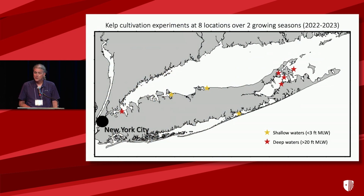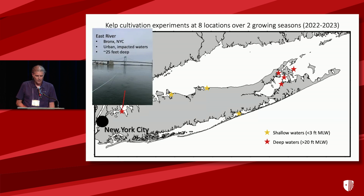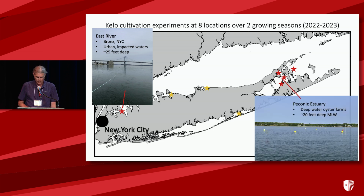So to quantify nitrogen bioextraction, we conducted kelp cultivation experiments at 8 locations over 2 growing seasons in 2022 and 2023. The locations are shown with stars on this map, and they span the gradient in water quality across Long Island. From the heavily nitrogen-impacted waters in the East River at the western end of Long Island Sound, eastward to the cleaner waters of the Peconic Estuary, where we installed kelp on oyster farms.